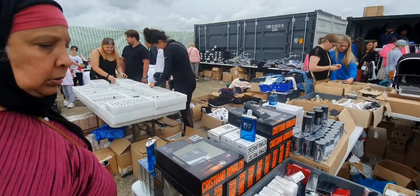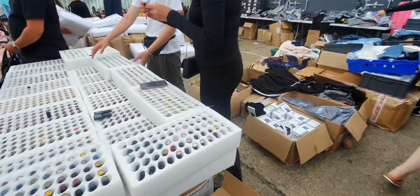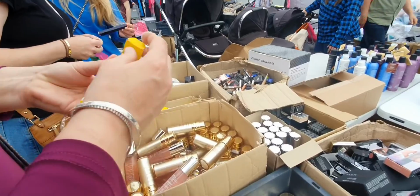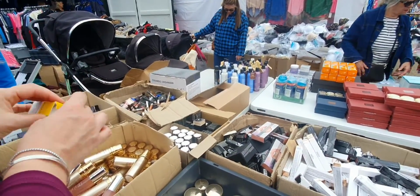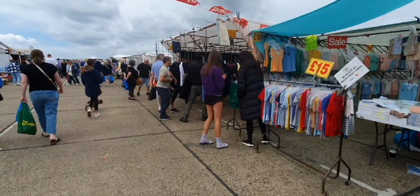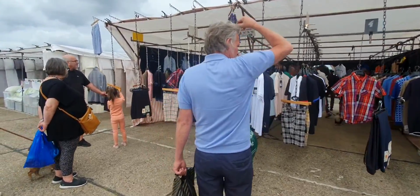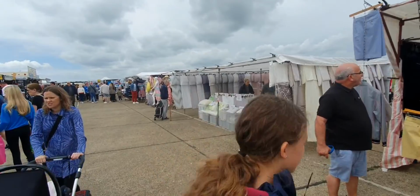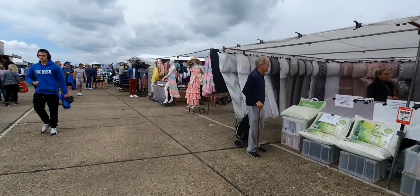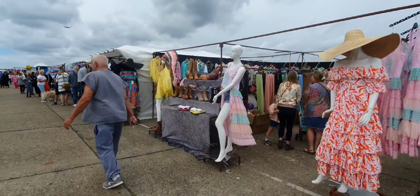This store here, the gentleman's got Elemis and Declior. Gel nail polish. There's a sale on baby clothes here. Men's clothes. More summer dresses.